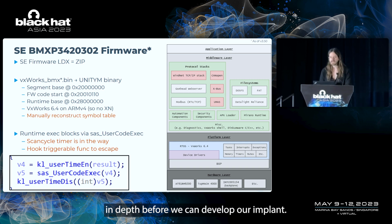So now we need to understand a little bit about the firmware in depth before we can develop our implant. So the firmware format, it's initially very simple. It's just a zip file. Then within that, they have the Unity M binary, which is a proprietary binary format that organizes the PLC firmware. It runs VxWorks 6.4 on ARM version 4, so there's not even hardware support for a non-executable bit, so that's nice. You have to manually reconstruct the symbol table from VxWorks.